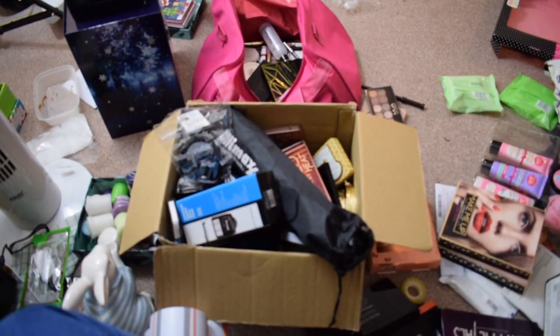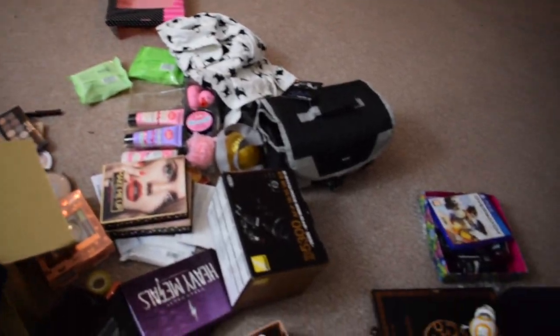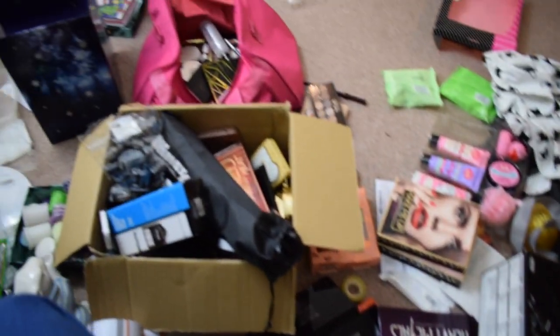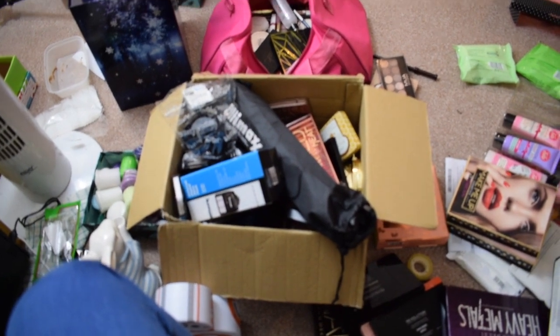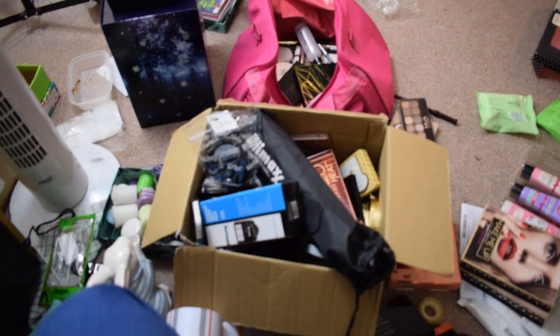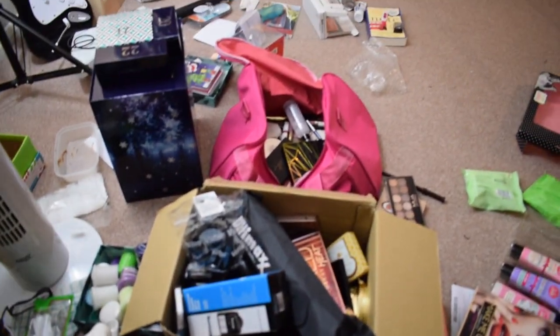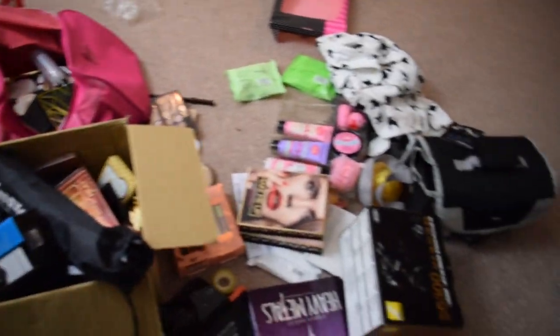So we're going to go to the other room, I'm gonna set up the camera, and we're gonna pack some stuff away. So, I wasn't exaggerating when I said that I had a ton of stuff to put away. All of this stuff that's down here on the floor needs to be put away in the other room. In this box here is literally my entire collection of makeup, because I was requested to take it with me to my parents' house, so I did that, and I carried it all in that pink bag there. But like, all this stuff needs to be packed away, so.